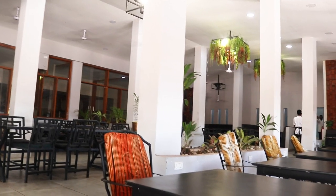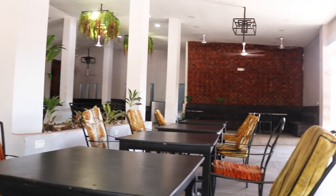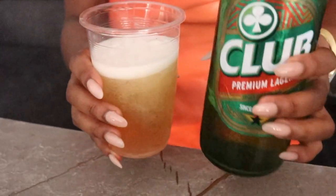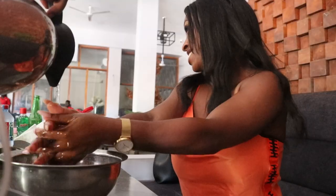So one of my favorite restaurants for authentic Ghanaian food was a place called Mangoes in East Legon. I actually visited a few times, well I did, because I loved it so much. And as you can see, I'm enjoying here a chilled glass of Club lager, which is like the national or local beer, I should say, and it's super refreshing. I had a lot of this on the trip because it was that good.